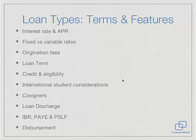Most lenders have an origination fee for an in-school loan. CommonBond's is 2%. As I mentioned before, the Grad PLUS loan is currently at 4.288%. Loan term, this is just the life of the loan, typically thought of in years. Most in-school loans these days are 10 or 15-year terms.